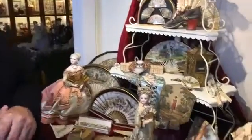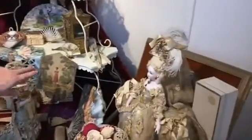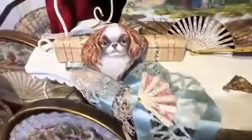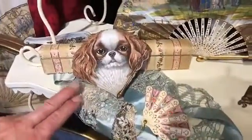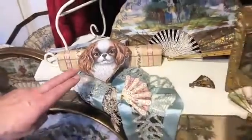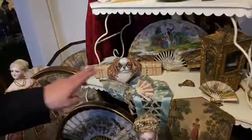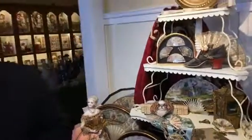So there are things that I'd like to have, but honestly, I'd love to find some more of the paper doll face screens. Yes, that one's amazing. And then perhaps an English Bulldog. I would love to have the whole set of these. And of course, who wouldn't want a fan by Renoir? A lot of famous painters painted fans. I'd love to have one of those.